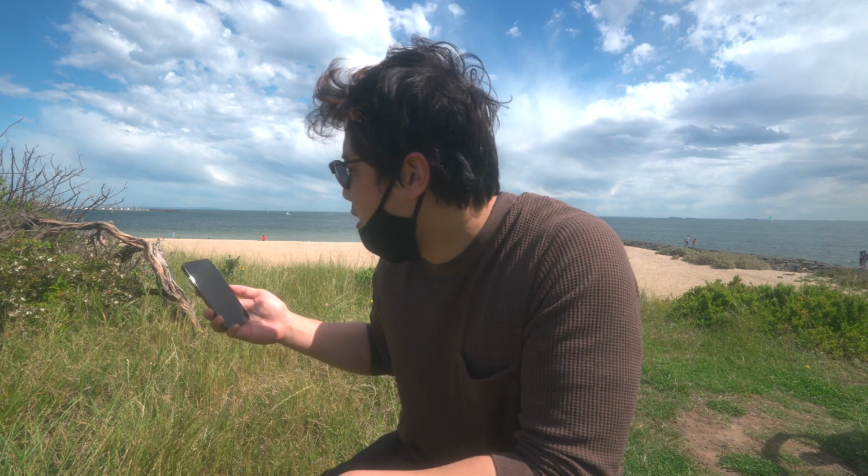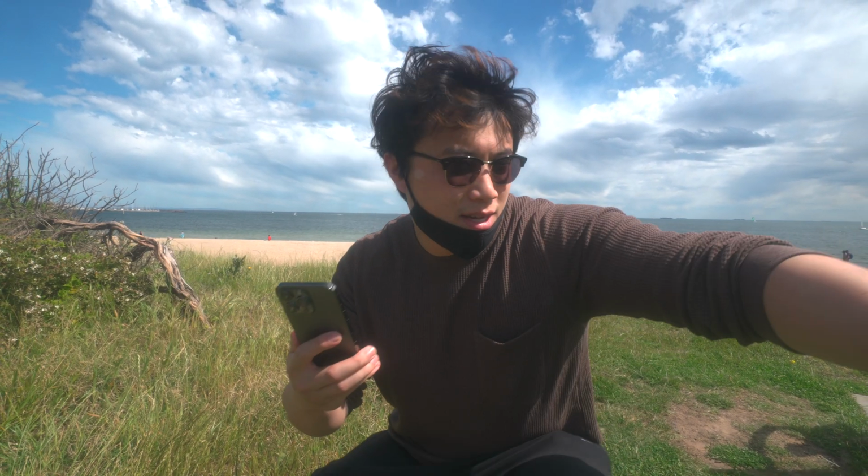So now let's try out this ultra wide angle lens. So I'm gonna put my camera in this all the tall grass and in a very tight space. See how this ultra wide angle lens performs.